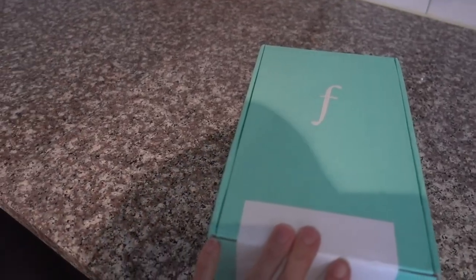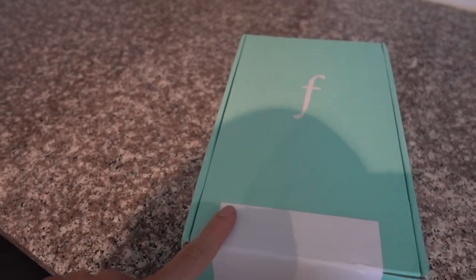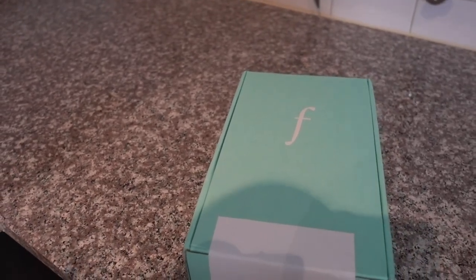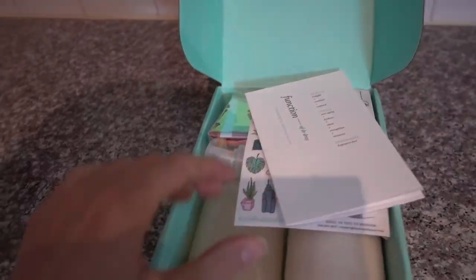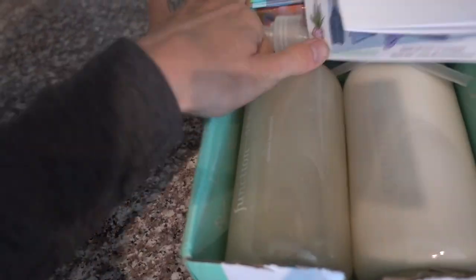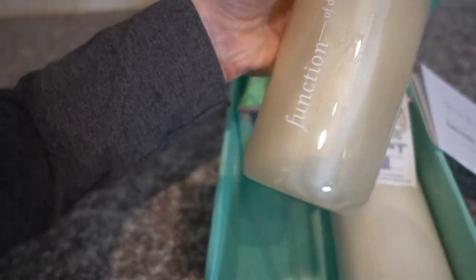And I just got a delivery from Function of Beauty. I wanted to try their shampoo and conditioner because I've seen YouTube videos for this brand before, but I was elated to find out that you can get fragrance-free and dye-free shampoos and conditioners on their website. So I went ahead and ordered some to give it a try. Oh, cool. So I just opened it up.